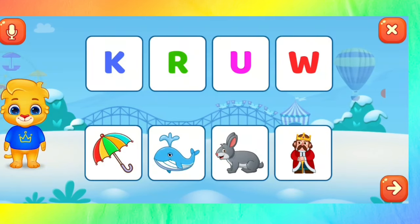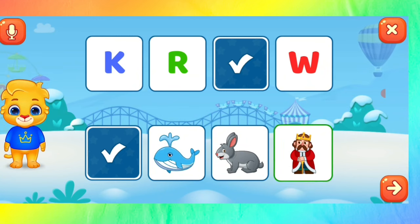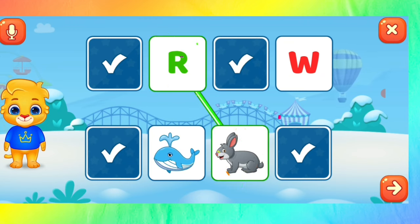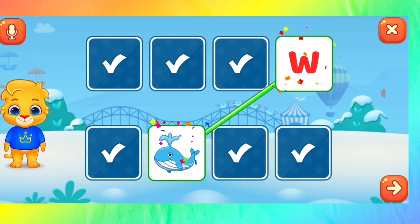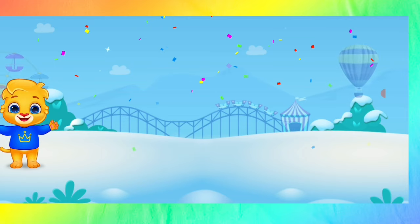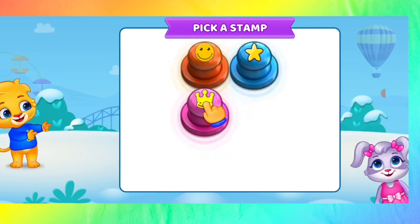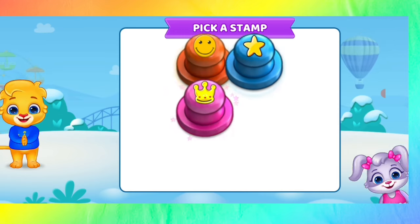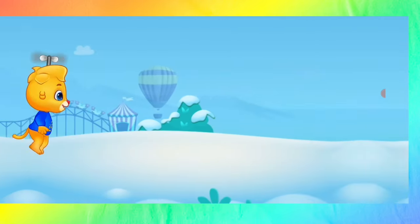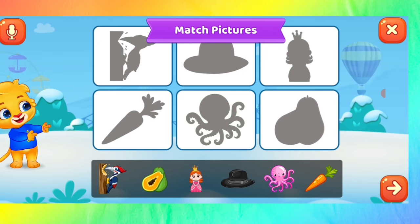Match the pictures. Umbrella. King. Nice. Rabbit. Whale. Match the pictures.